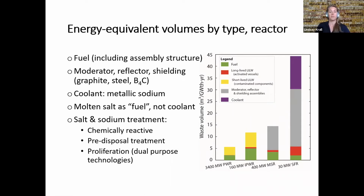So having described the pathways for radioactive waste generation and the qualitative properties of these wastes, I here show the volume of the various waste streams by waste and reactor type. As you can see, not only are the energy equivalent volumes of low and intermediate level decommissioning wastes increased dramatically in the SMRs, but their spent fuel volumes, shown in green, will also exceed that of a traditional PWR. Predisposal processes to treat the chemically reactive sodium and corrosive salt fuels and coolants are anticipated to generate additional low-level wastes, which have not been included in this analysis.